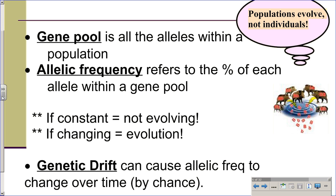Okay, so the gene pool is going to be all the genes, all the alleles in a population, right? So, alleles, what were the different versions of alleles you could have? Capital or lowercase, right? I'm going to go big R, little r. That was dominant, and this is recessive. So in a population, you're going to have a whole lot of dominants and a whole lot of recessives. Sometimes it might be 50-50.